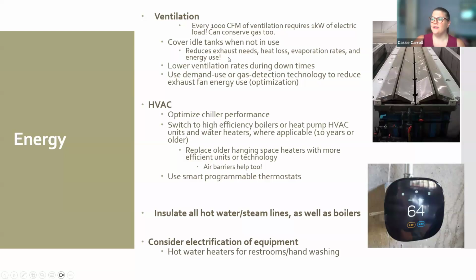Covering idle tanks when they're not in use reduces exhaust needs, heat loss, evaporation rates, and even energy use. Even just a cover that is still a little open, so there is some ventilation but not fully open, can really reduce your ventilation needs.